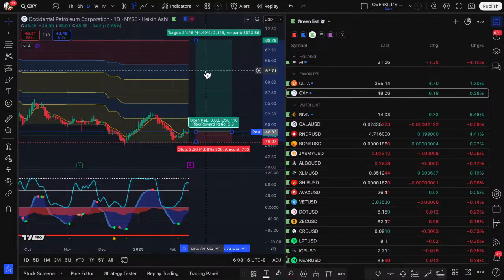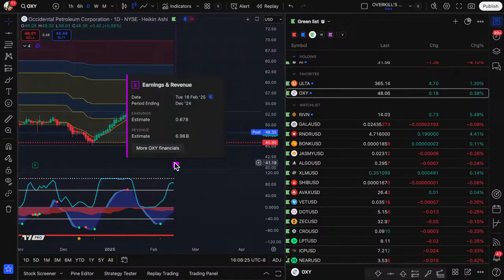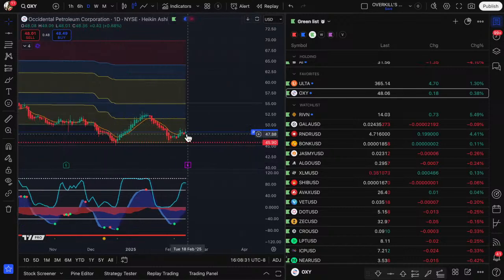I don't know if he bought it today or yesterday, but he did buy some, 44% all the way to the upside there on OXY. So I like this one. They got earnings coming out here on Tuesday. So that's next Tuesday. We want to watch that earnings. If they dip on earnings, that'd be a good opportunity.